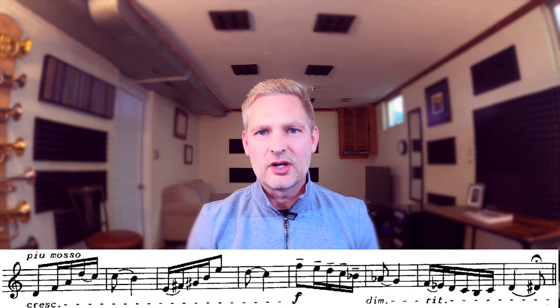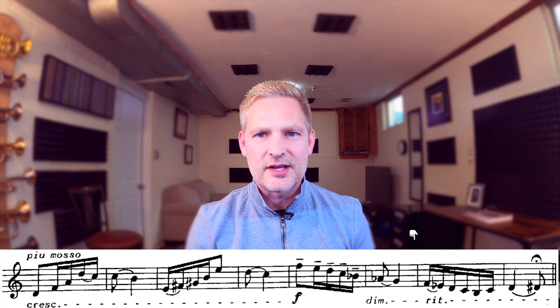On the third line, we have piumoso marked, meaning more motion or a little faster tempo. If you're going eighth note equals 66 at the beginning, I like to think of this somewhere around eighth note equals 88 at the piumoso. Also at the piumoso, instead of breathing at the fourth bar, I like to wait and breathe at the sixth bar to not get in the way of the crescendo to forte.